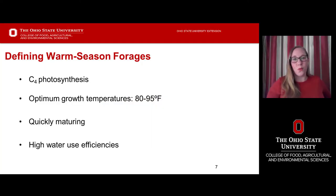As we take a look at those warm season forages, let's identify some of the things that make them different in comparison to our traditional cool season grasses that are most commonly used here in Ohio. Our warm season forages have a C4 photosynthesis process of creating energy. This makes them more efficient during drought and heat. They also have a different optimum growth range. Optimum growth for these forages is reached when the temperatures fall between 80 and 95 degrees Fahrenheit.